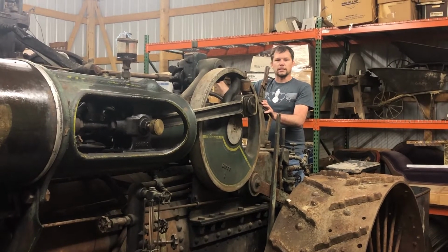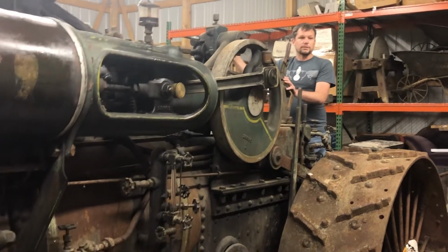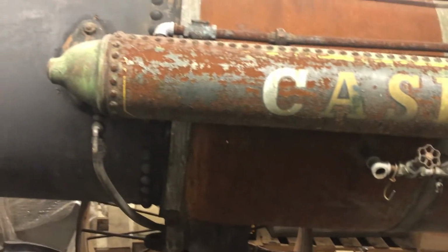When Blaker bought it, he said the boiler was in like new condition, and I would suspect it still is to this day. It's been well taken care of and shedded for the majority of its life.